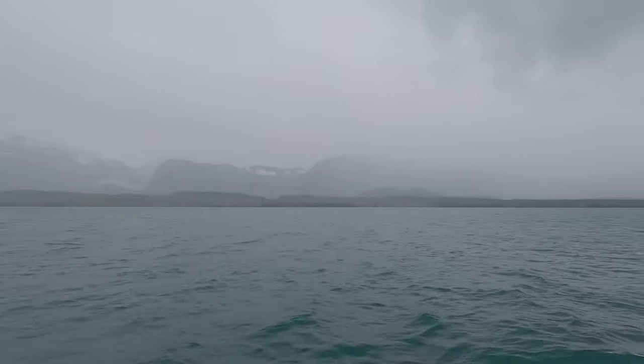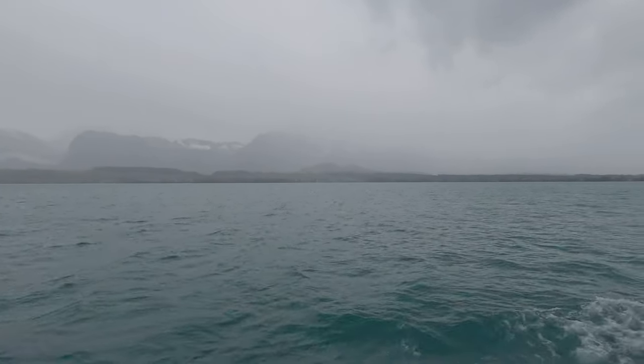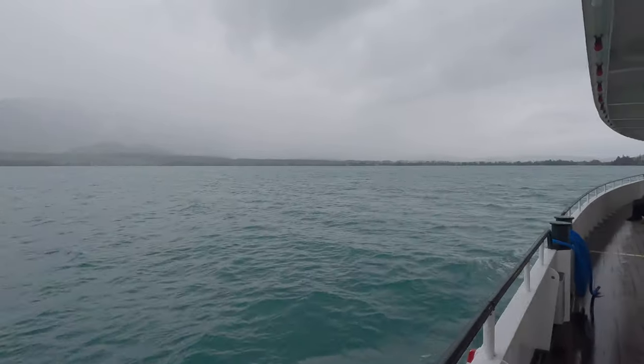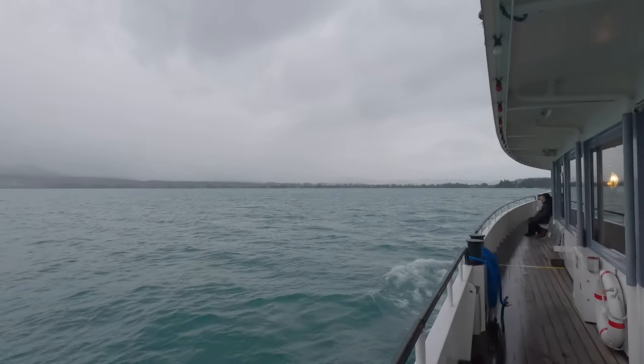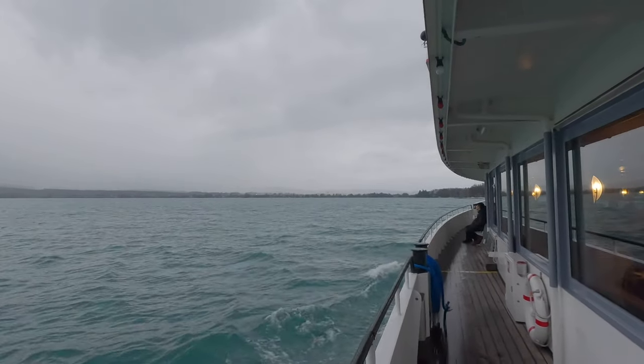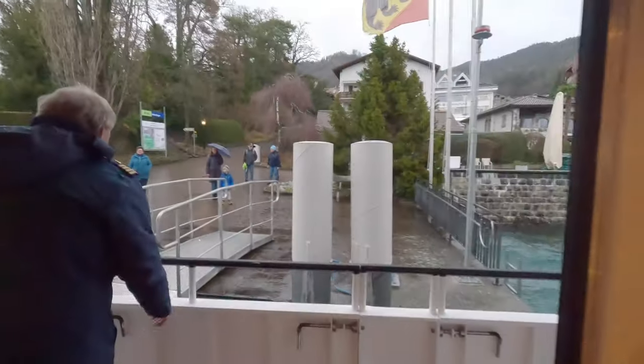Our journey concludes at our final stop, Thun, a medieval town established in the 12th century. While this marks the end of our boat trip, it's merely the beginning of an incredible Swiss adventure. Thun was just the warm-up.